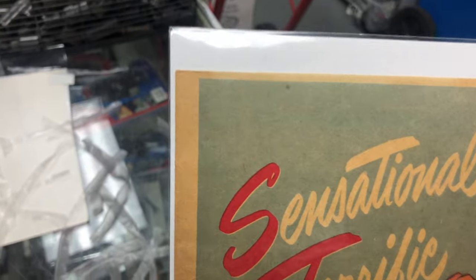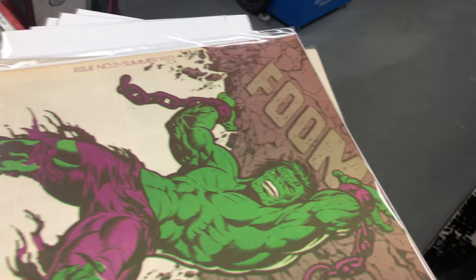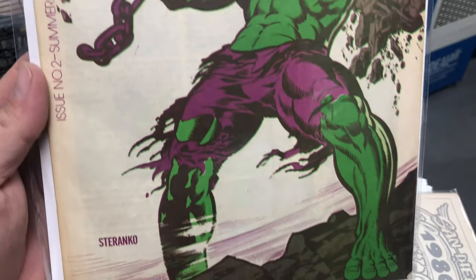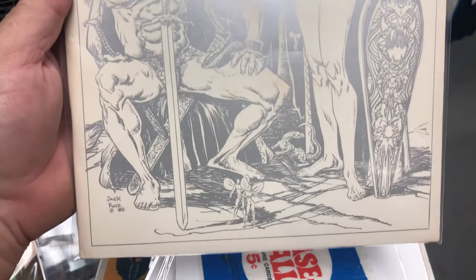This one is actually still sealed in the back. You can see, I'm assuming this was totally white at one time. I think I already have some of these. I don't know if this is the same one. This one is copyrighted 1944. It's pretty cool. Then here's a Foo magazine. That probably should go on eBay pretty fast. Should bring at least 100 bucks, but I think people are asking a couple hundred. And here's a San Diego Comic Con 1980 guide.